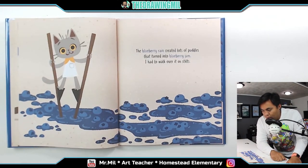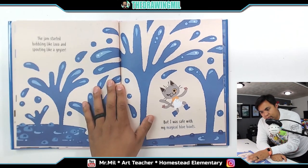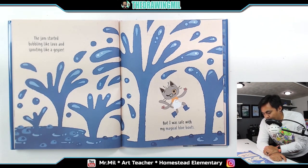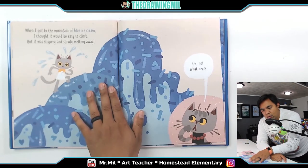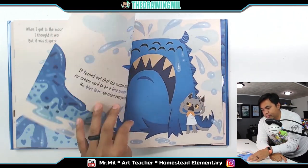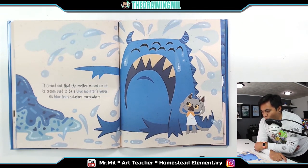The blueberry rain created lots of puddles that turned into blueberry jam. I had to walk over it on stilts. The jam started bubbling like lava and spouting like a geyser. But I was safe with my magical blue boots. When I got to the mountain of blue ice cream, I thought it would be easy to climb, but it was slippery and slowly melting away. Oh no, what next? It turned out that the melted mountain of ice cream used to be a blue monster's house. His blue tears splashed everywhere. Oh no!